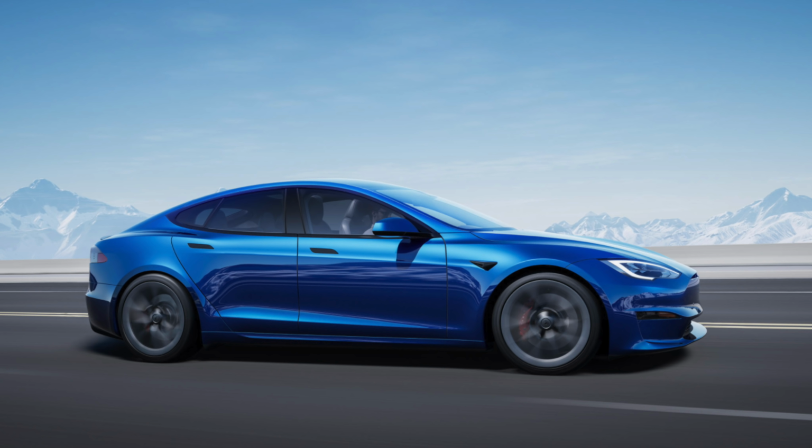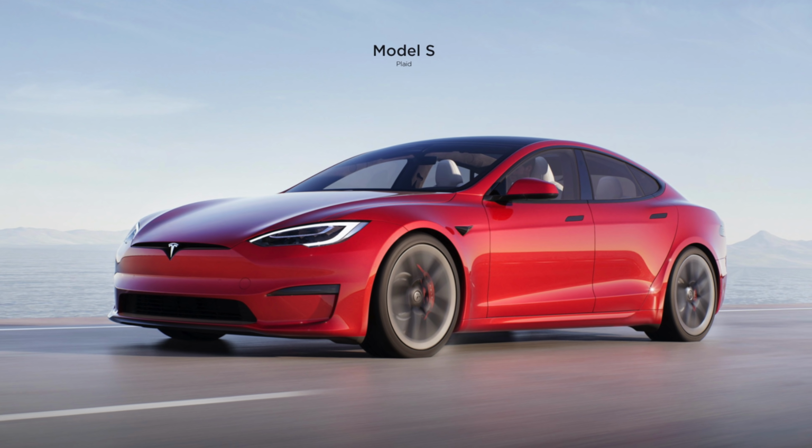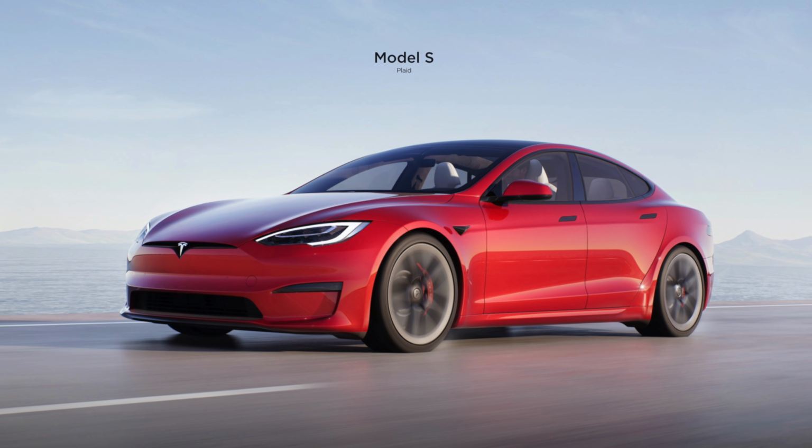So that's a quick look at the Model S and the Model X. Totally different to something that I'd usually do. I don't really do screen recordings like this. I obviously create content usually. But yeah, see what you think.